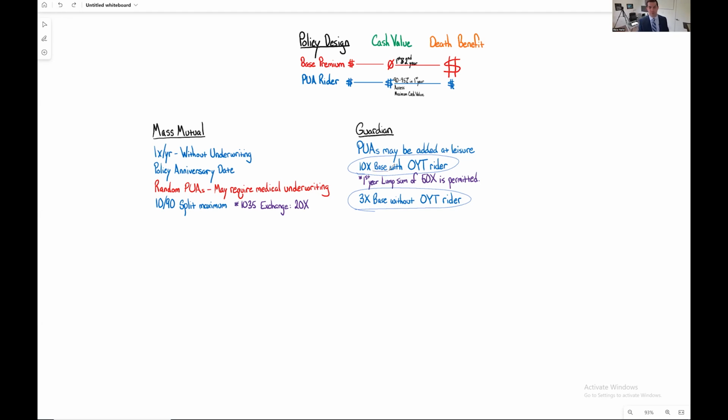And one thing I mentioned here, it's 10x the base premium, not a true 1090 split. You can actually go a little bit more aggressive here. Doesn't really matter, but to be precise, whatever that base premium is, let's assume it's $10,000. Guardian will allow, this is if a 1-year term rider is attached, another $100,000 per year to be paid into that paid up additions rider. That can be through a scheduled PUA payment, can also be through an unscheduled PUA payment.